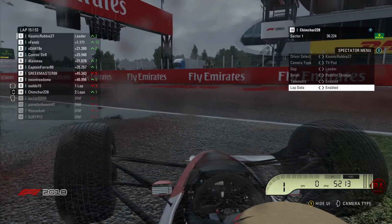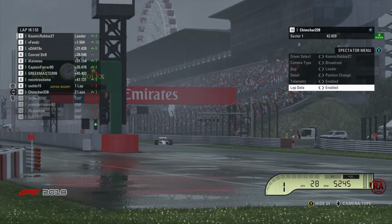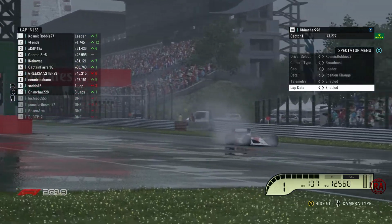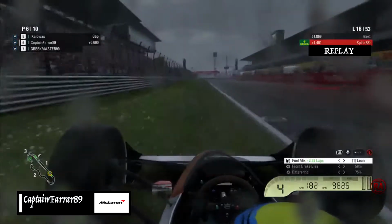So, I mean, yes, Chimchar is now 2 laps down and finally going to have a bit of space, I think. Yes, he does. There goes the last car, I think. Oh, no, sorry, there's another one. But yeah, I think Chimchar's going to have to come back in for the pit stop anyway.